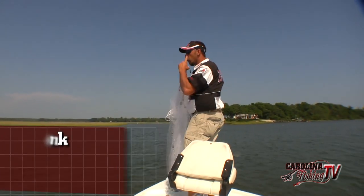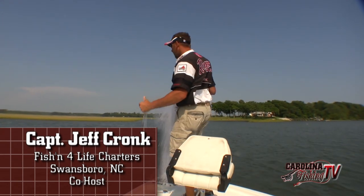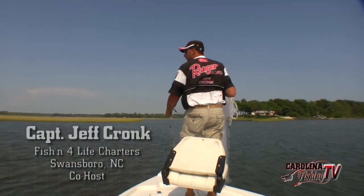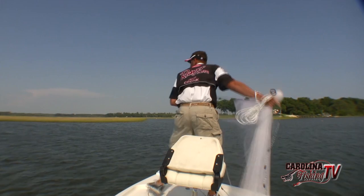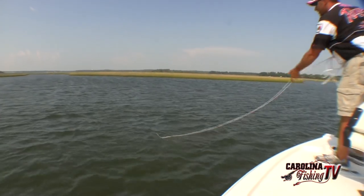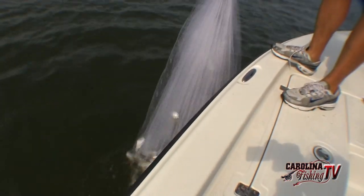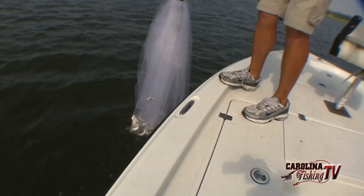Mike's got me on a really good school of menhaden right here. A lot of these menhaden have got small, like 12 to 15 inch bluefish underneath them, and a few of those would be really nice to have too for today. See if we can open that net on that spot right there. There's a load of them right here. There we go. A bunch of like 5-6 inch pogies and a couple of bluefish in with them.